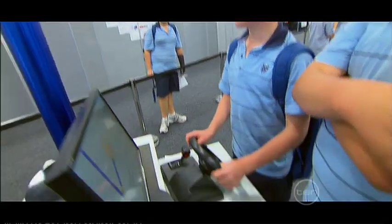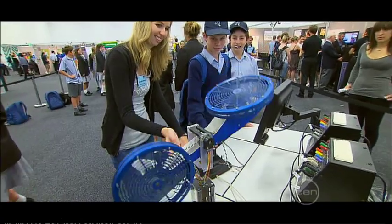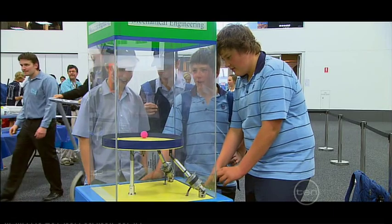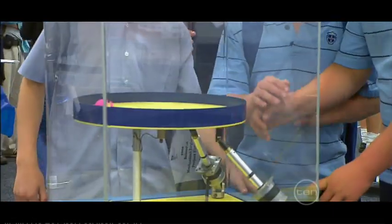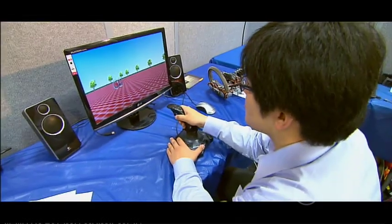This is some of the work done during the past year by 200 students from the University of Adelaide's School of Mechanical Engineering. They may be projects and ideas at this stage, but students' creations often lead to real breakthroughs in product design.